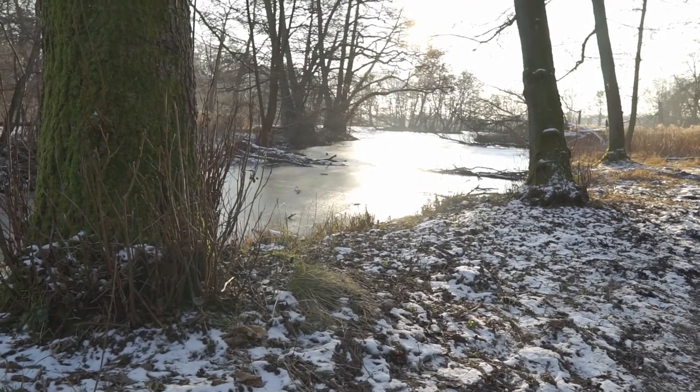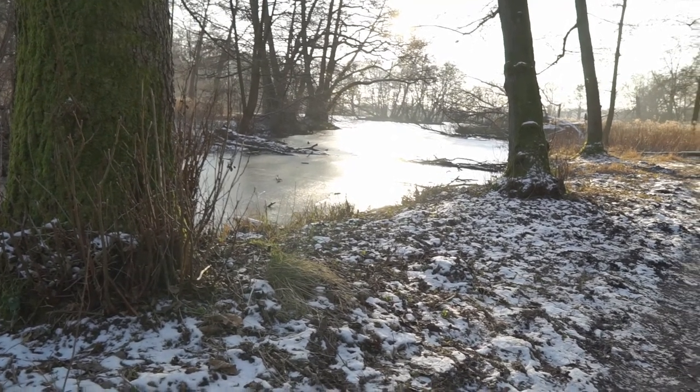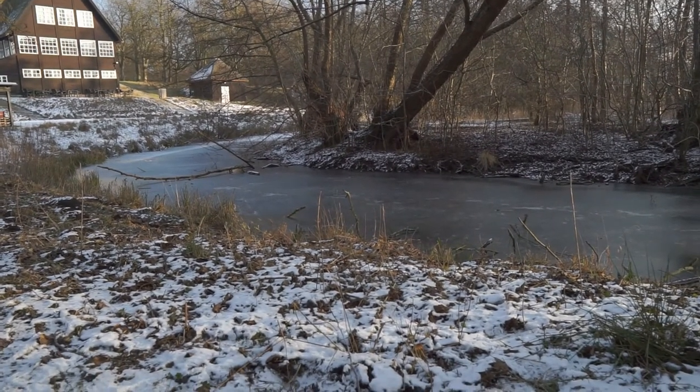Like the way the sun is shining and dancing across the little lake here. And it is kind of bending over here. It's very nice.